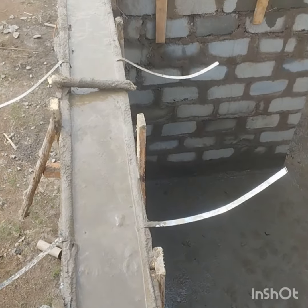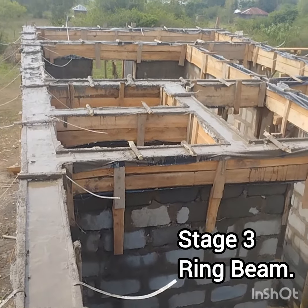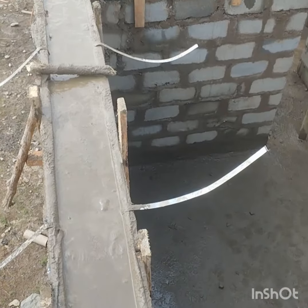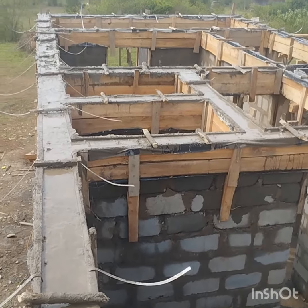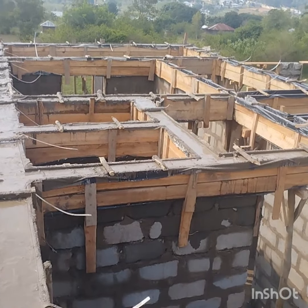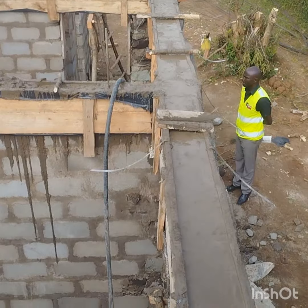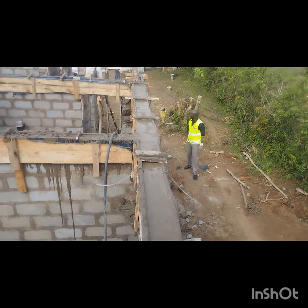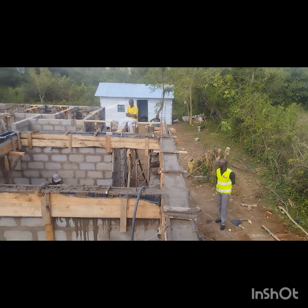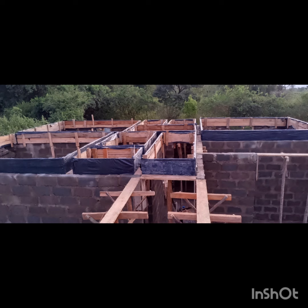Then next after that, now we go to the ring beam. We had 2 different sizes of the ring beams. The external wall had a ring beam of size 200 millimeters by 300 millimeters, while the internal one had a ring beam of size 150 millimeters by 300 millimeters. The difference comes as a result of the size of the wall that has been used on the external wall and the internal wall.